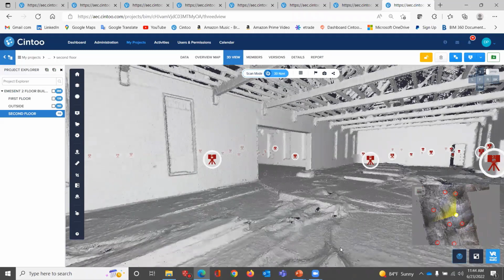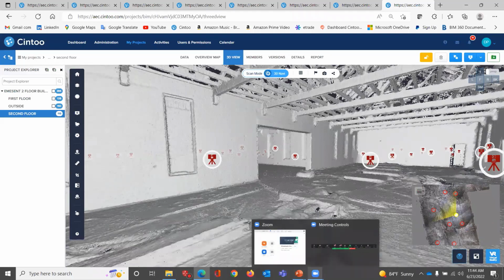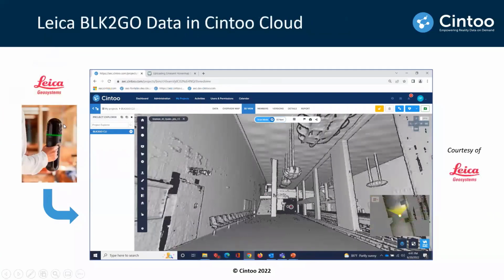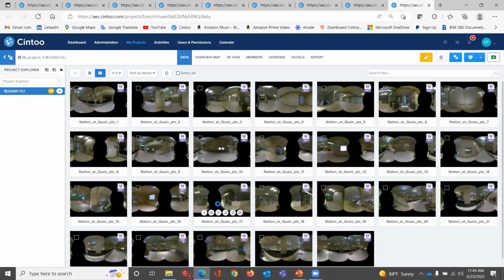And just to finish, before we go for Q&A, let me show you what we get from the BLK2Go data, the BLK2Go device, which is another handheld device, very well known as well, by Leica. And this is a handheld device. So let me show you this one now. Good news with this device, it comes with some panoramic images, as you know, but they are not full 360.